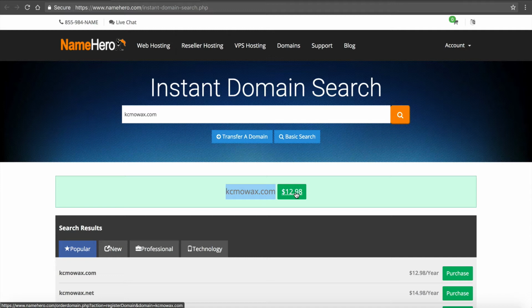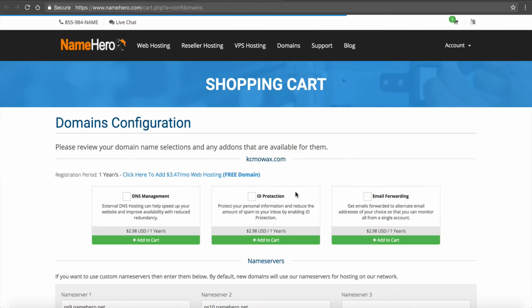So we're going to click on the price here to order it. Now you've got a couple options here. One, if you want to add web hosting, if you want to go ahead and build out a website right now, you can get the domain for free because we offer a free domain with all of our hosting packages. Our hosting packages start as low as $3.47 a month. So if that's something you're interested in, you can click right there to add it.